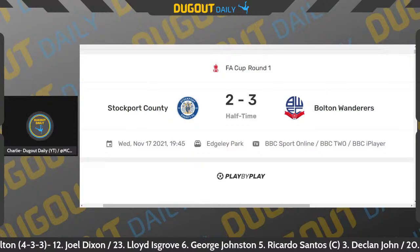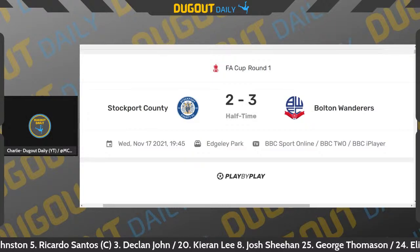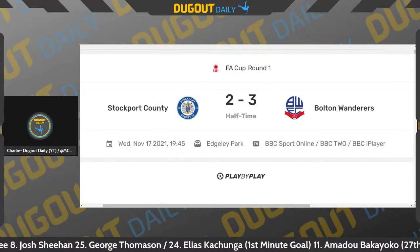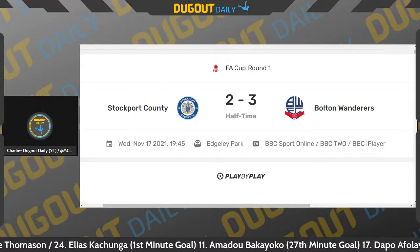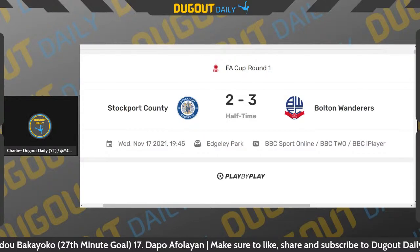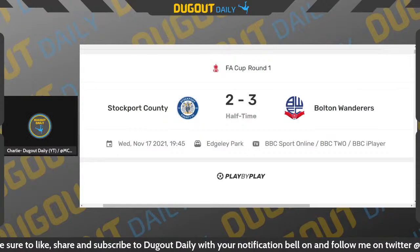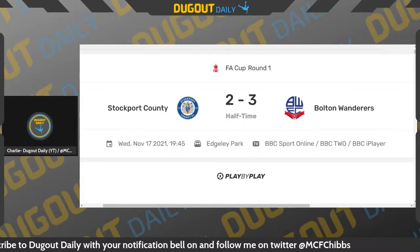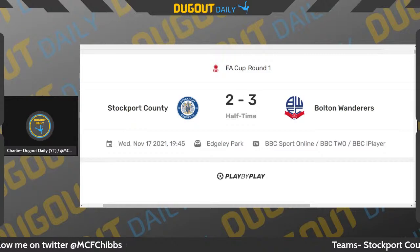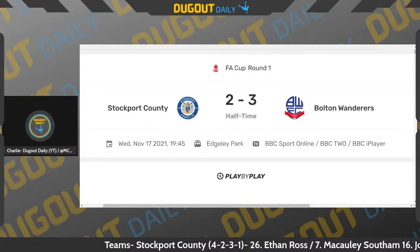So the scores from last night in the FA Cup replays. Bristol Rovers 4, Oxford 3, Altrincham 2, Gateshead 3, Cambridge 3, Northampton 1, Cheltenham 1, Gillingham 0, Exeter 3, Bradford 0, Notts County 1, Rochdale 2, Oldham 1, Ipswich 2, Plymouth 3, Sheffield Wednesday 0, Solihull Moors 1, Wigan 2, Stevenage 2, MK Dons 1, and Wickham 0, Hartlepool 1. It's currently 3-2 to Bolton at the moment at half time.